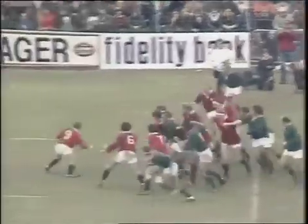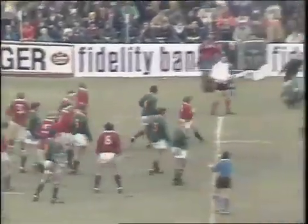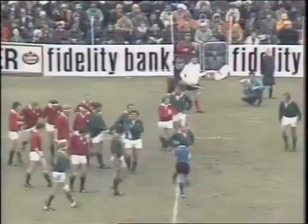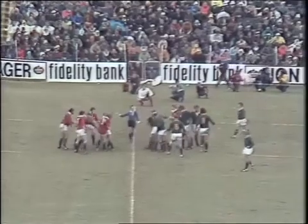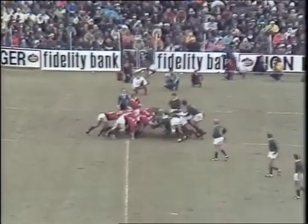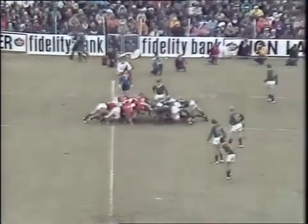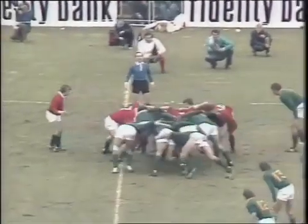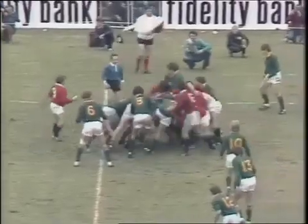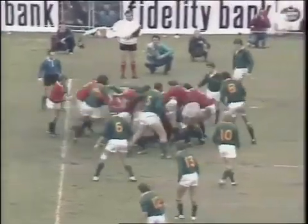15 minutes gone in the first half. A difficult ball for Patterson, but the referee unhappy with that situation. Colin Patterson with the put in. Jeff Squire again controlling the back. Devan Serfontein getting into the thick of things there.